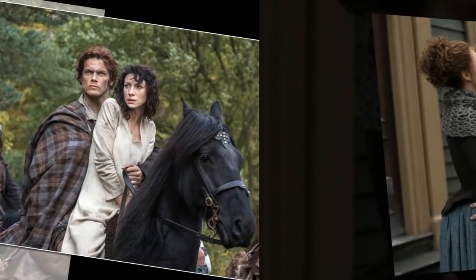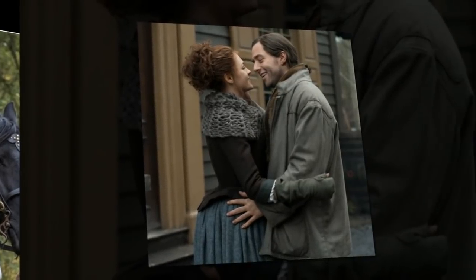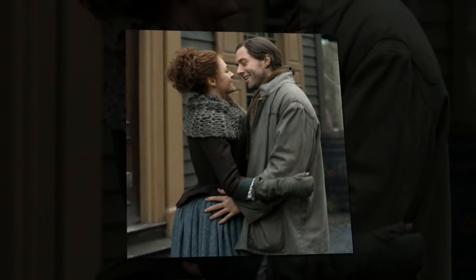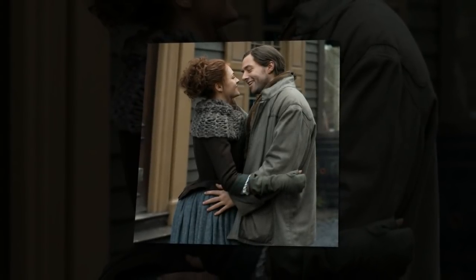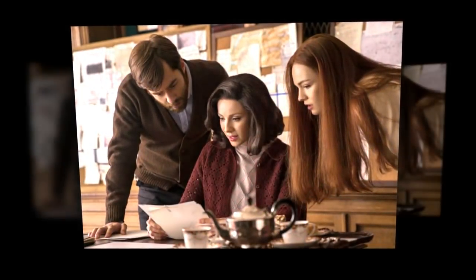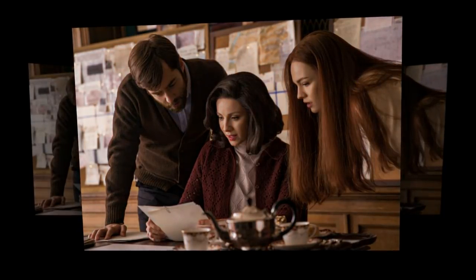For those who don't know, The Fiery Cross sees the building of what has been called the Big House. It's the two-story house that the Frasers live in, allowing for the cabin to be a place for Brianna and Roger, and their children, to stay. The Big House came up in conversations in a few Outlander Facebook groups this season.